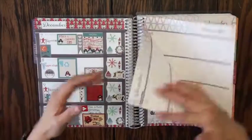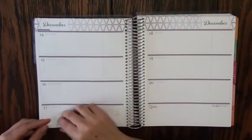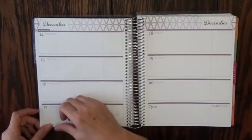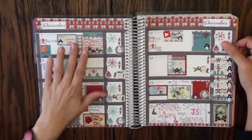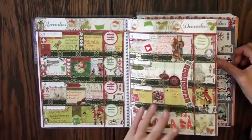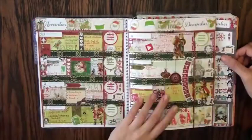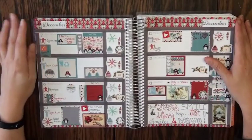And I think that next week I will probably be back to planning with some box covers. So I'm sorry if you prefer this style. I don't like all the white space, so I'm gonna be back probably more this style next week. But I will have another Christmas theme week for you next week.